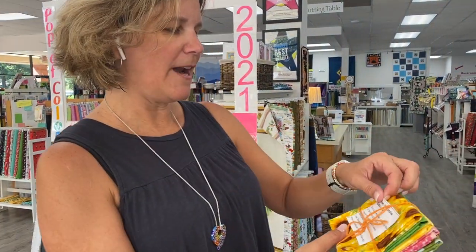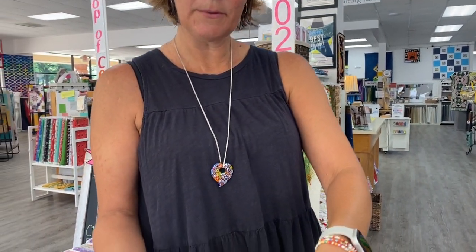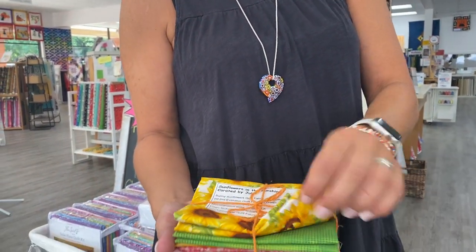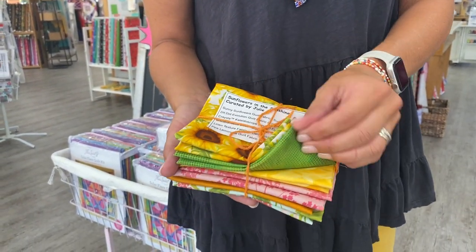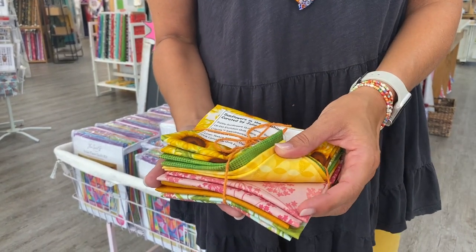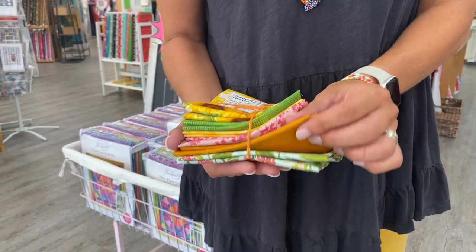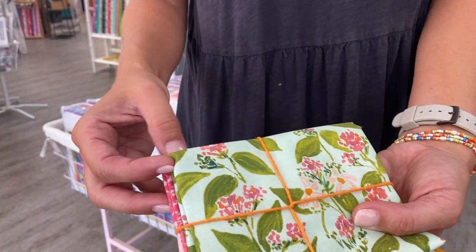So today's Fat Quarter Friday was curated by Julie. She's calling it Sunflowers in the Sunshine. So we're starting with a sunflower print. And then there's a beautiful green dit dot to go with it. And a yellow kaleidoscope. And then she had a pretty pink. That's a lovely addition. And a gold. And then this piece on back, which I guess is where the pink ties in.